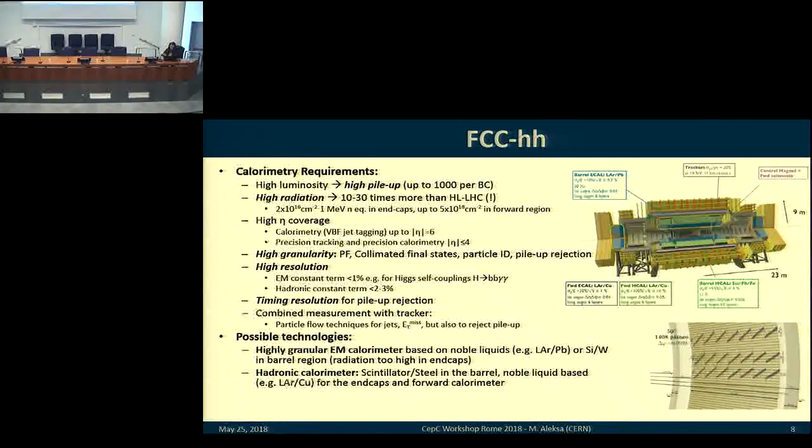Of course it's high luminosity, so there will be high pileup, about 1,000 events per batch crossing. Then the physics program calls for high eta coverage, because due to the higher proton energies, we have many more particles. So the light particles are very often produced with a large boost, and therefore go more into the forward direction, and hence you need calorimetry up to eta equals 6, at least for jet tagging, and we also need precision tracking and precision calorimetry up to eta of 4.